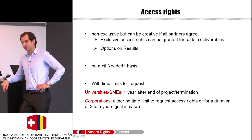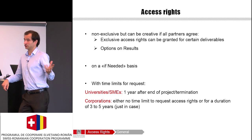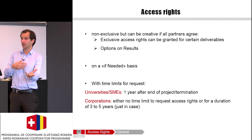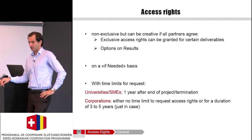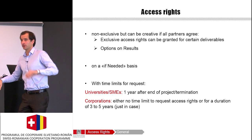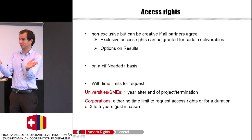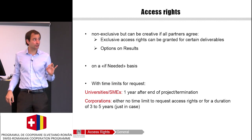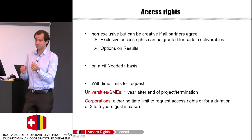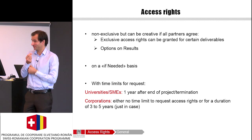So access rights is the right of access you give to your results or to your background, which is the results you had prior to joining the main project. And access rights, on the results, or even generally, are given on a non-exclusive basis. That means that potentially every partner could have access to the same results. So it's very hard to give exclusive licenses, and obviously, to create startups, or to do something interesting with the technology, you need an exclusive license.